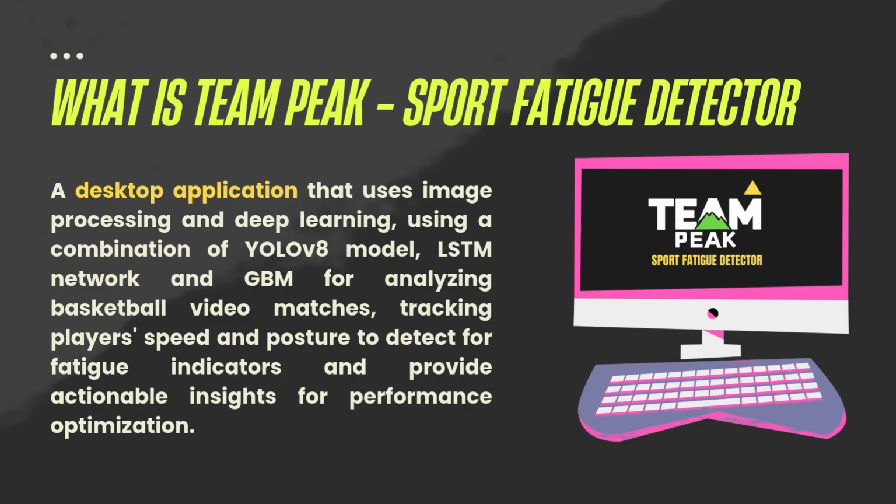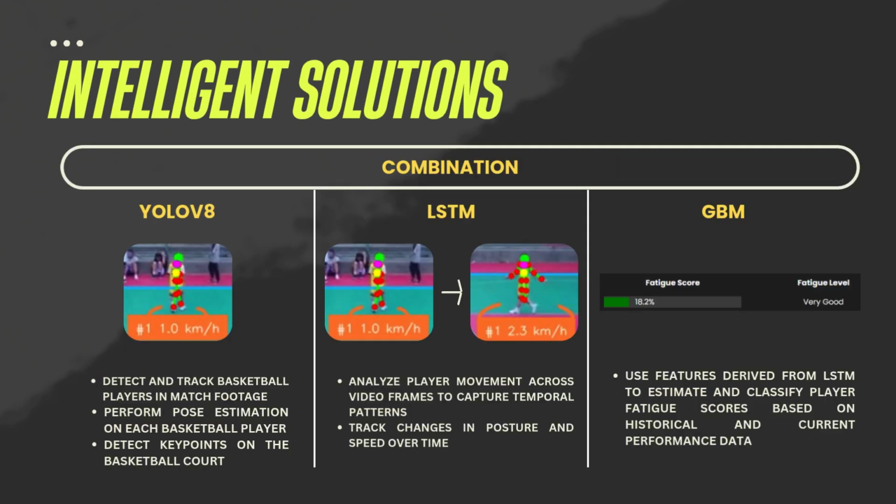So, what is our proposed solution? It is TeamPeak Spot Fatigue Detector. What is it exactly, you might ask? It is a desktop application that uses image processing and various deep learning models to analyze basketball video matches. It is able to track and analyze player movement speed and posture to detect for fatigue indicators. The objective is to provide actionable insight for performance optimization.